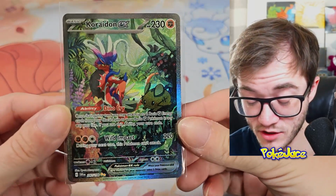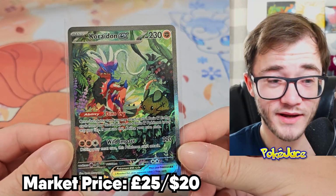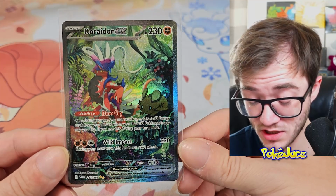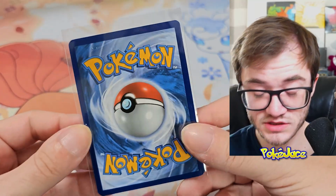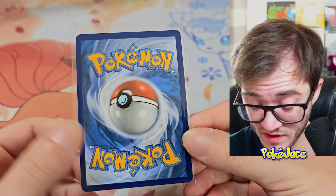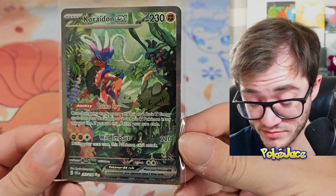Then we have the Coridon Alt Art EX, as it were. Again, really bright colours. Love this. Picked this one up for £25, again at the card show, pretty good as well. Good conditioning. The centering's actually pretty good on the front, and the condition on the back is pretty good, to be honest. Hopefully these come back as 10s, but look at this, absolutely stunning.